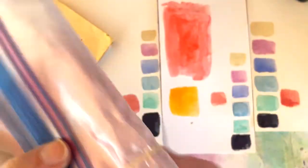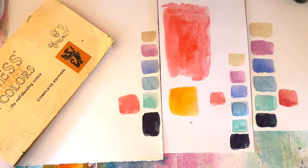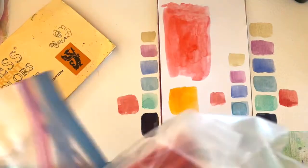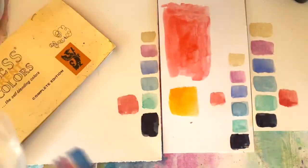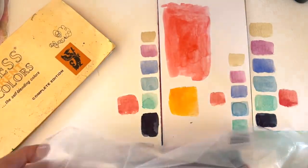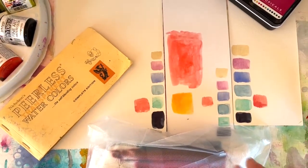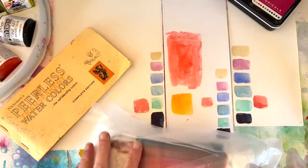There it is. Okay, so I have not opened this before, since my mom packed it up for me the last time I went to Buffalo. I took these on a plane. Now, you guys, oh wow, she really sealed these up good. So I went on a plane, and the thing is, sometimes these can explode.